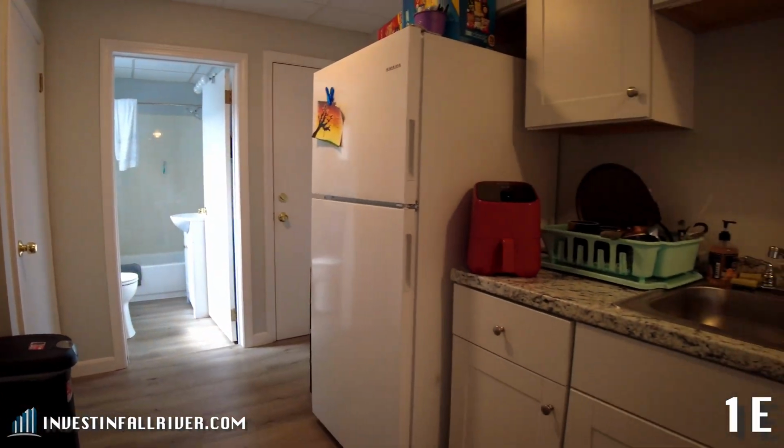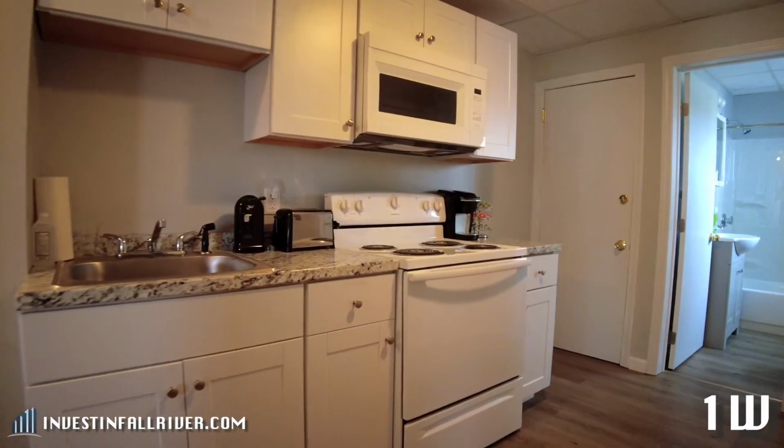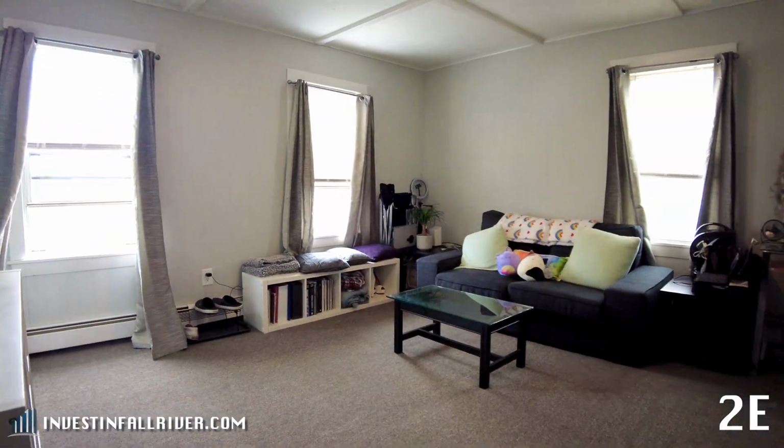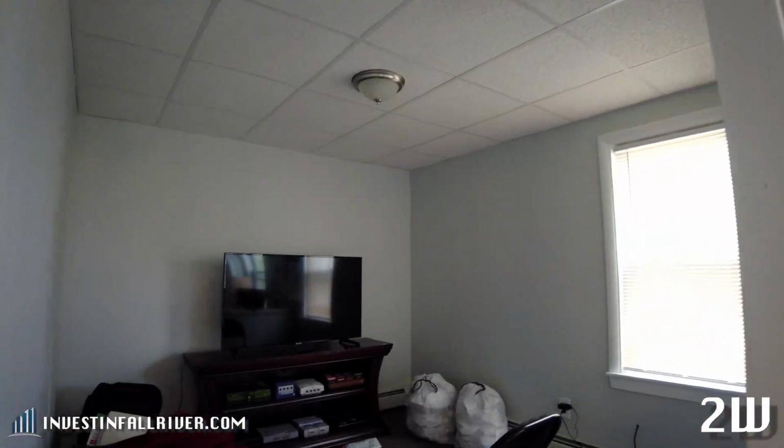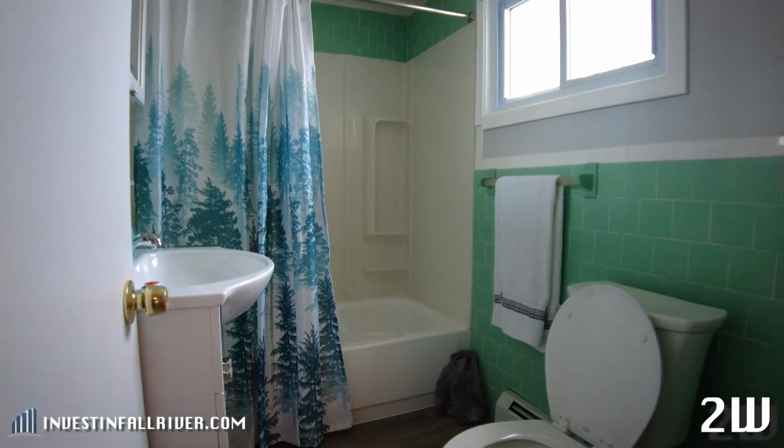So you have 3 one-bedroom units that are nearly identical. So that's 1E, 1W, and 2E. Those are all $1,100 a month, rented in 5 seconds, okay? White cabinets, nice carpet, nice counters, all brand new appliances, bathrooms are done up. We have a 2-bedroom townhouse style unit. All right, that one is $1,400 a month.